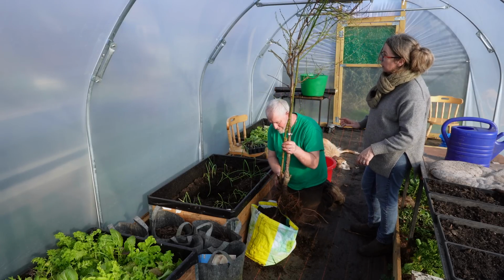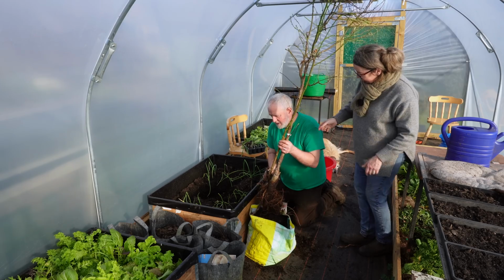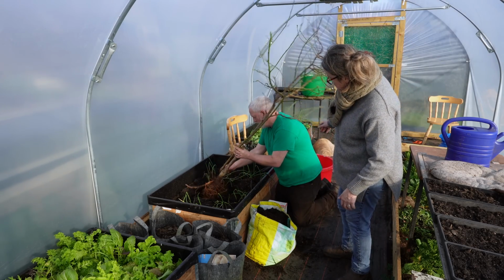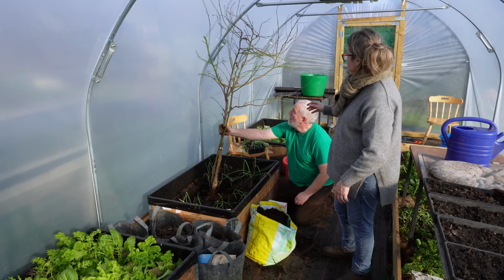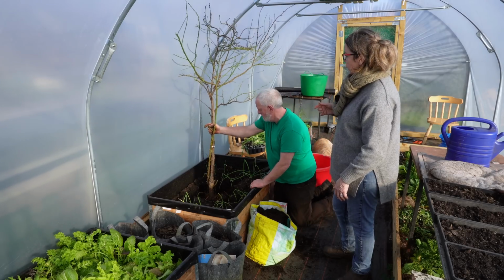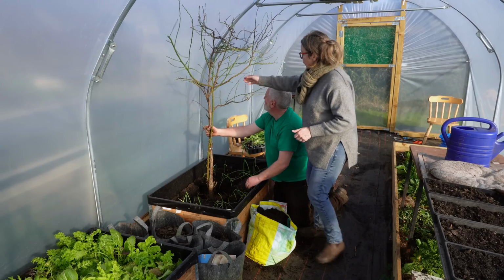At an angle. And let's hope it's not going to go through the roof of the polytunnel. We're going to have to tilt it. Let's tilt it here, as needed. And you don't want it to go any deeper than the... Oh, look. Oh, that's going to take over, isn't it? That's going to be nice. Yeah, it's going to be good. It's going to be good, Mike. What can go wrong? We're just going to have to train it really.